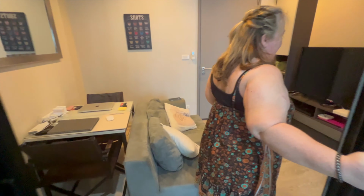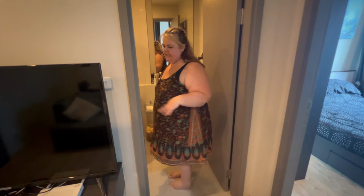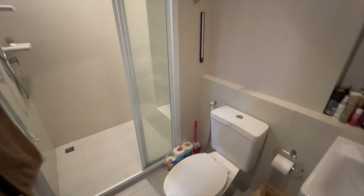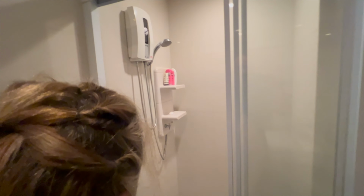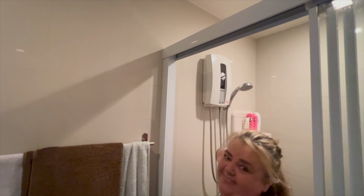Okay, so then behind the living room we have the bathroom. Actually, you might just want to go in there yourself. We have the bathroom and shower. The shower's got a little thing that was hard to work out how it works, but you just turn the switch on up here. I'm sure I can work that out then. Well, it's a little bit different, isn't it?